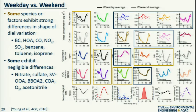And we can see that that plays out in terms of the diurnal profiles of some of these different species, both in terms of the particulate matter on these top two rows, and some of the key gas phase species or VOC species down here. And so, for example, black carbon, which we'd expect to have a contribution from things like trucks and cars, right?